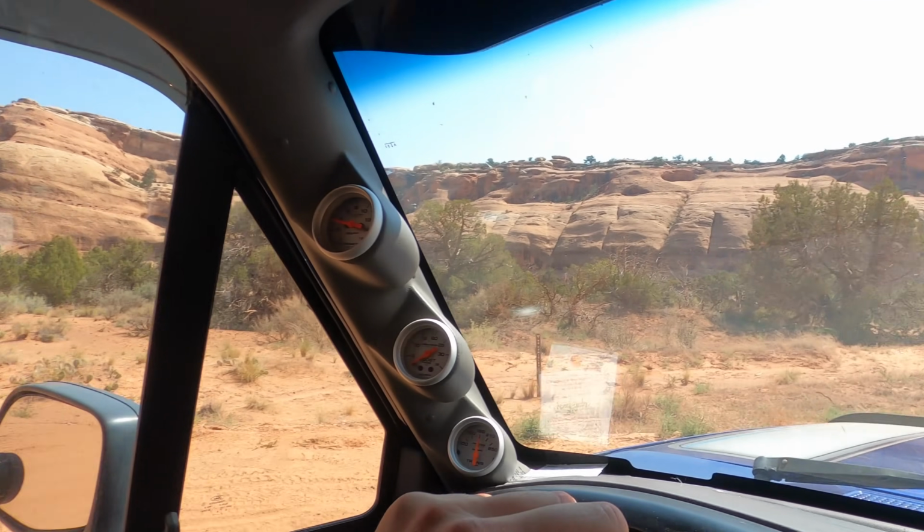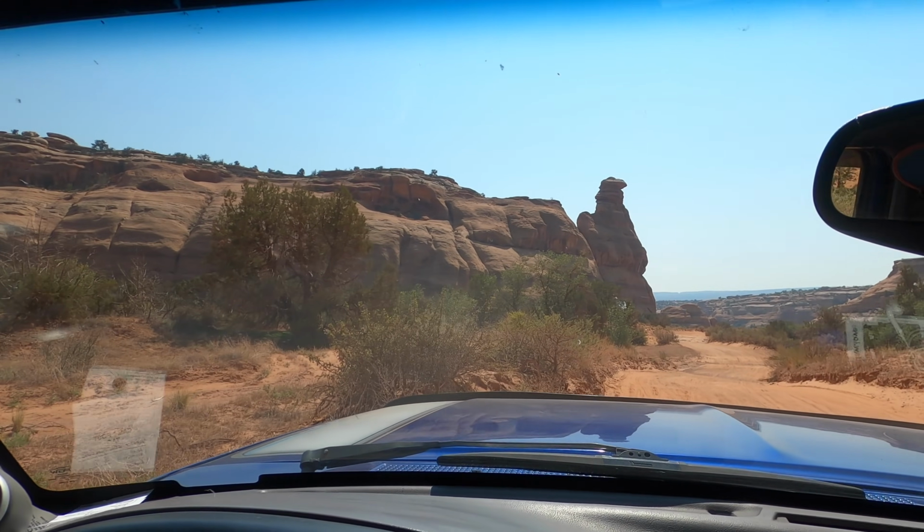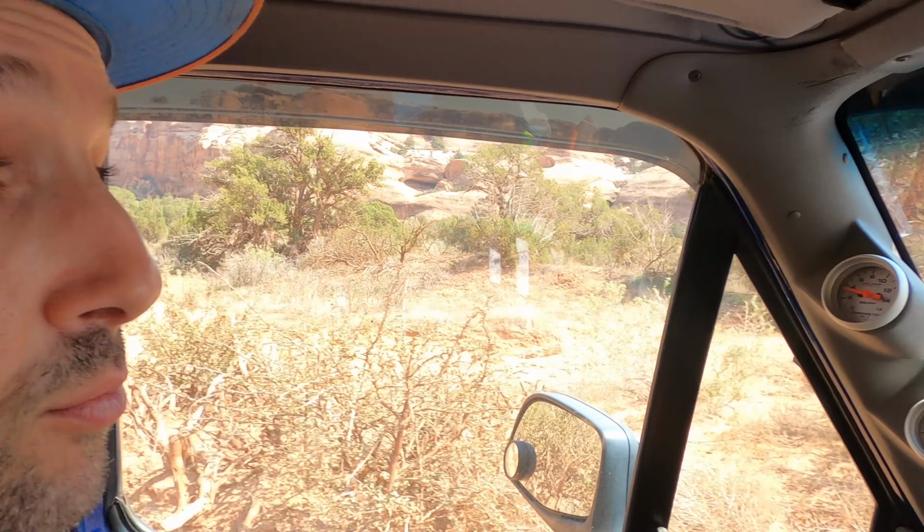And there's a free camping spot right there in this awesome canyon. That's so sweet. I almost want to come back up here tonight, but I'm sure there's awesome spots down here too. So you have to camp in the designated spots, but it's free camping out here. So this is freaking rad.